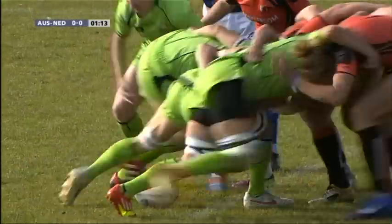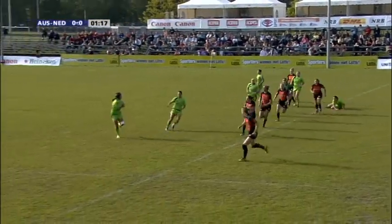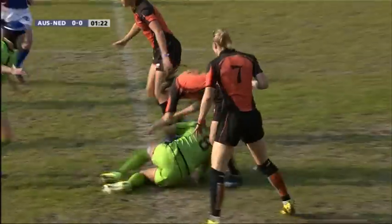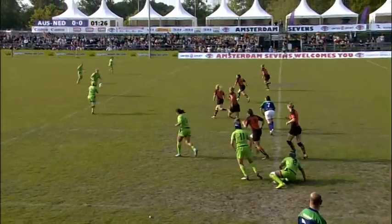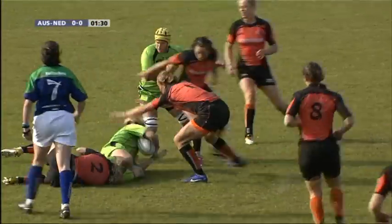Crouch. Engage. Oh, a huge scrum from Australia, straight through. Hit on that and drove straight through. Great break again by Australia. Really putting pressure on. Captain doing her work. Dutch tackling needs to be secure in this area.